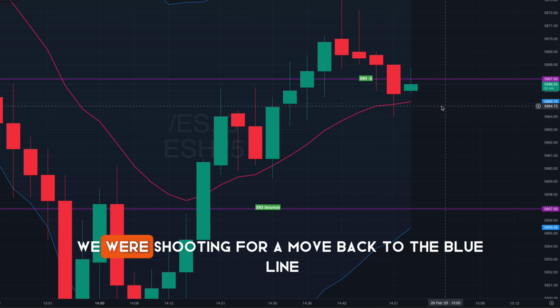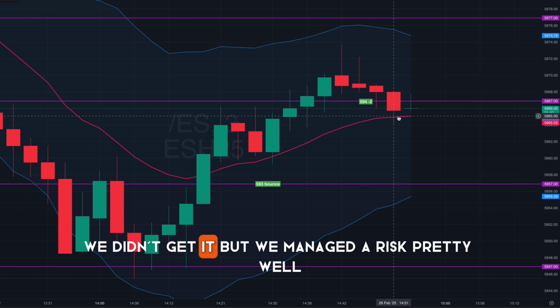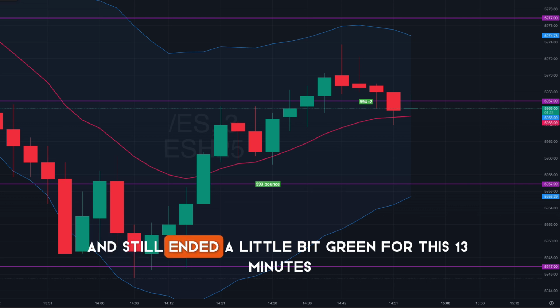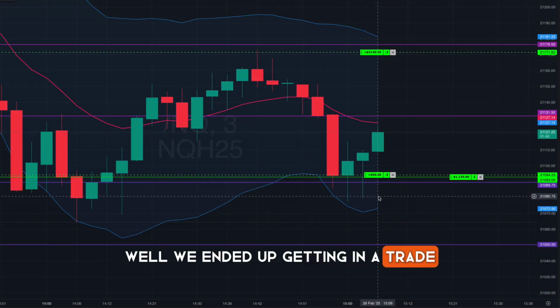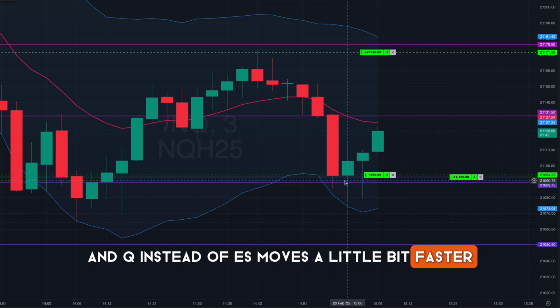Overall, we were shooting for a move back to the blue line. We didn't get it, but we managed our risk pretty well and still ended a little bit green for this 13 minutes. Well, we ended up getting in a trade on NQ instead of ES. It moves a little bit faster.